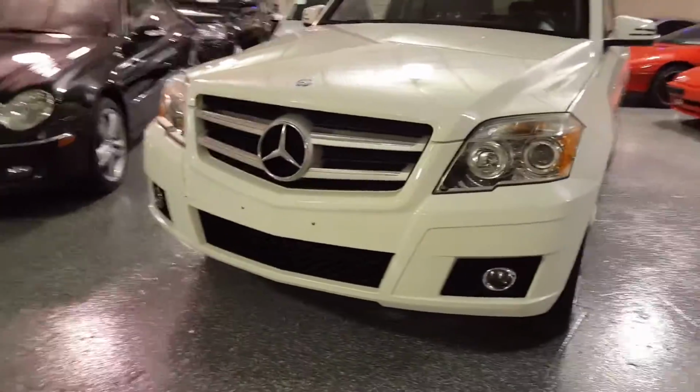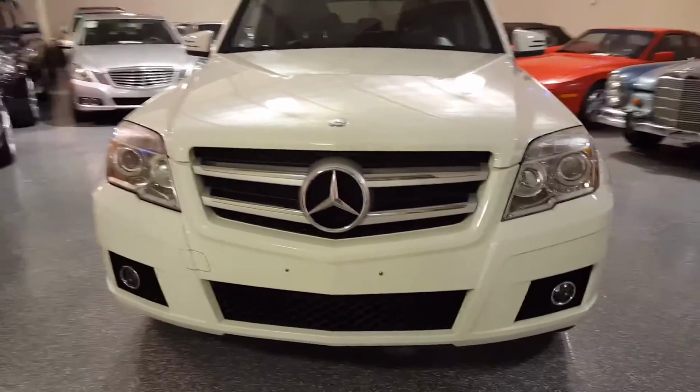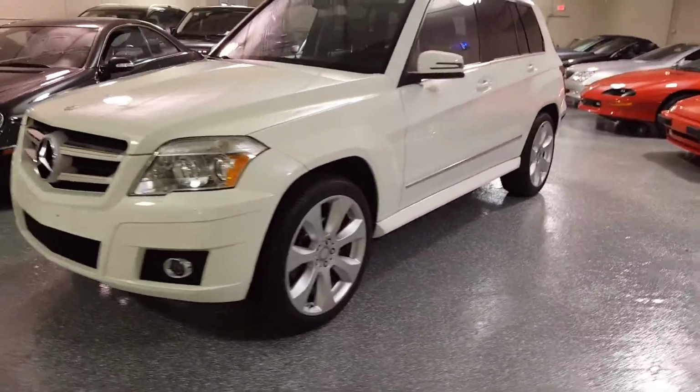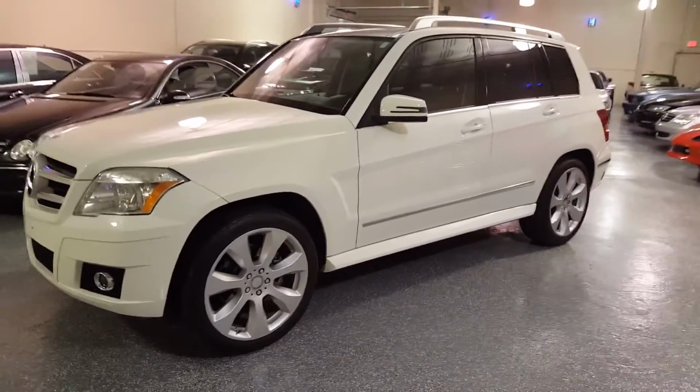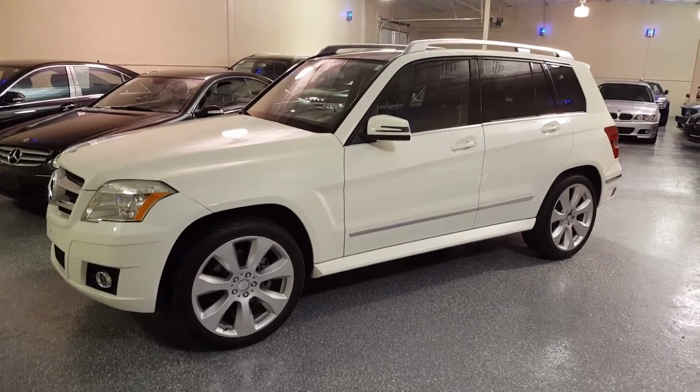Here's a look at the very sporty looking front end. I think white is one of the best colors on this model. It's in great shape, drives excellent.